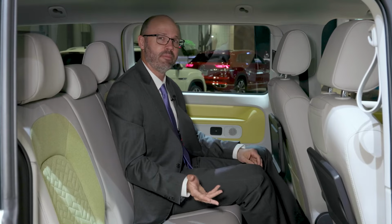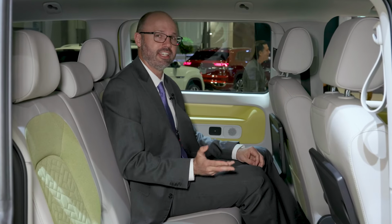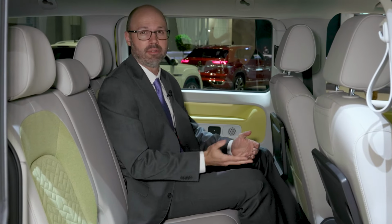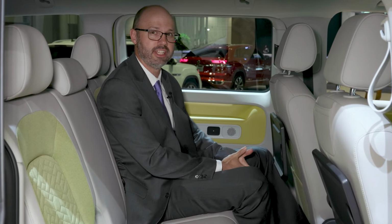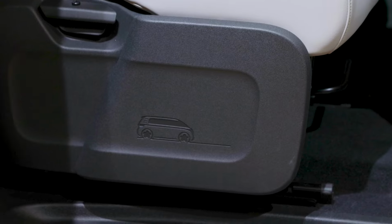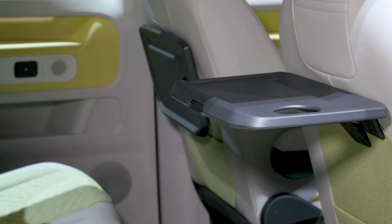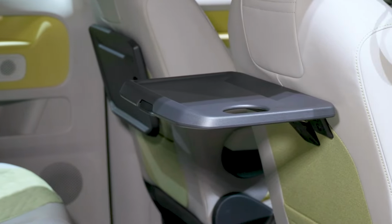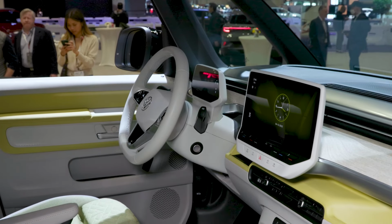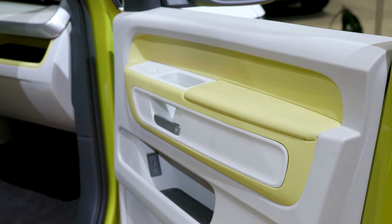So the standard length ID.Buzz has room for 5 with this rear bench seat, but they're also going to offer a 6-seat version that has 2 seats and 3 rows. But the model that's coming to the US is going to have up to 7 seats with the 3rd row available. Some interesting features you don't see in every minivan are these trays that fold up from the back of the front seats. The van can have up to 30 color ambient lighting, and it also has a two-tone interior theme with up to 4 different colors that match the exterior color of the van.